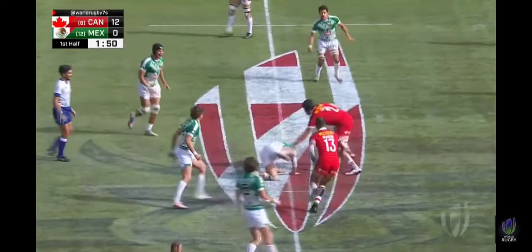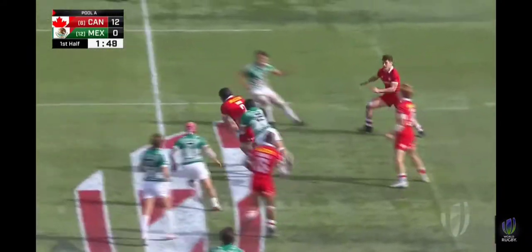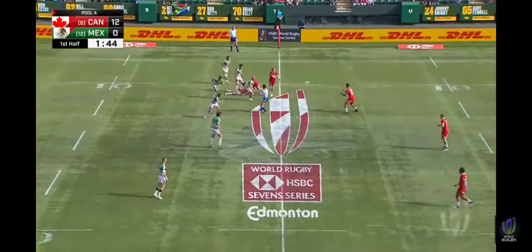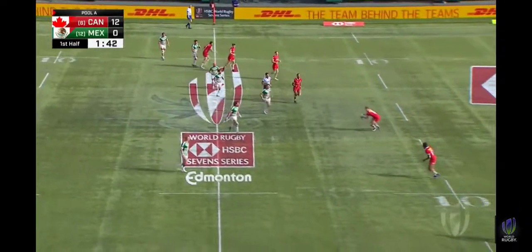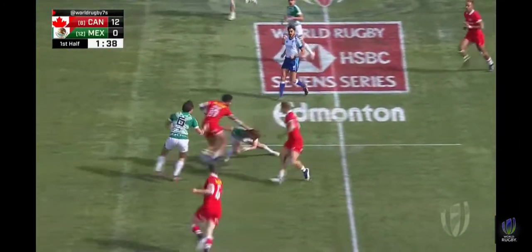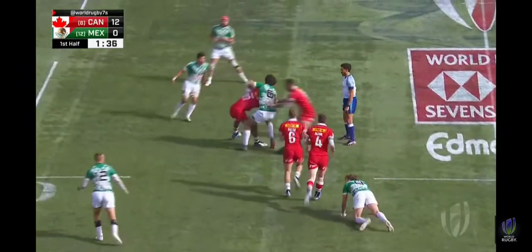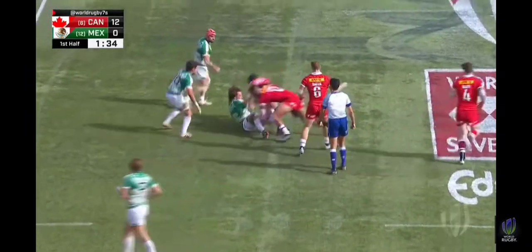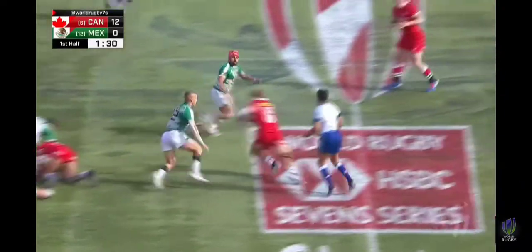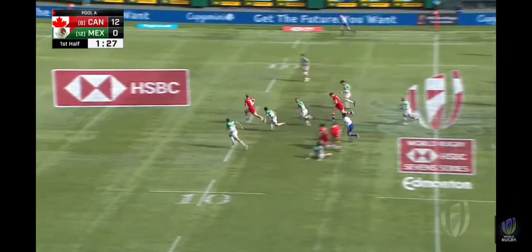So ball in play. Teal bounces one. Teal, a unique role for a sevens man, has two international props as parents, 15s props, and he's playing sevens. Joe Mora gets to ground. Breen looking. Again, the middle is where the hole is.